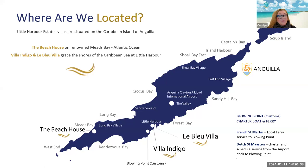Just to give you an idea where Anguilla is, where we're positioned, for those that don't know, we're very close to St. Bart, St. Martin and St. Kitts, and in close proximity to Antigua.